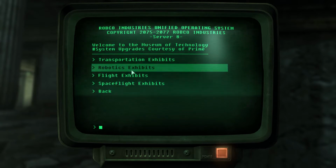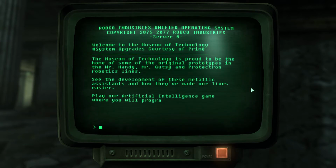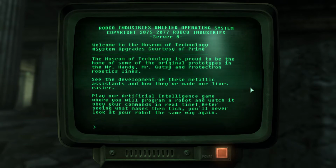Alright, robotic exhibits. The Museum of Technology is proud to be the home of some of the original prototypes in the Mr. Handy, Mr. Gutsy, and Protectron robotics lines. See the development of these metallic assistants and how they've made our lives easier. Play our artificial intelligence game where you will program a robot and watch it obey your commands in real time. After seeing what makes them tick, you'll never look at your robot the same way again.